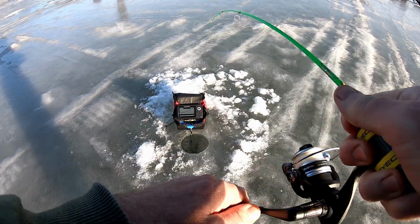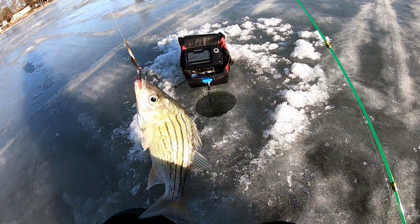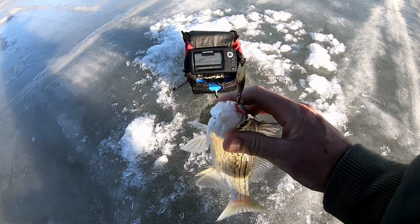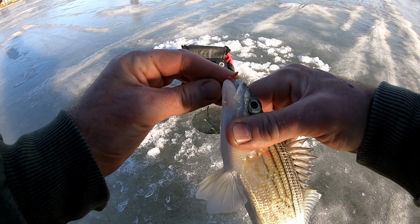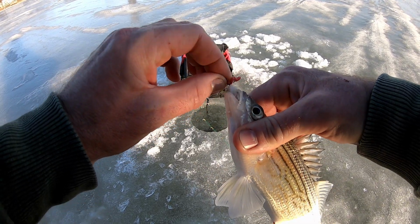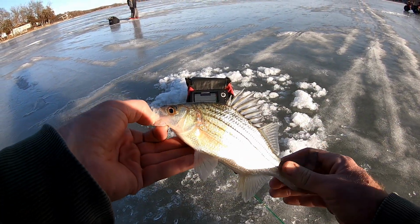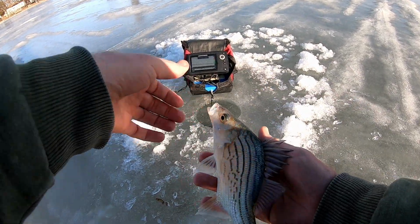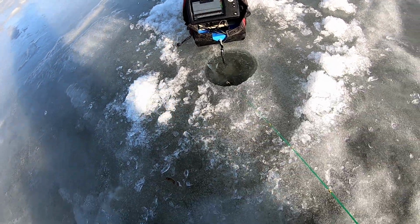Fish on. Yellow Bass City. I knew that was one when he showed up. Was that one an instant? Well, he chased it pretty aggressively. Whatever that other fish is still down there. He didn't get spooked off.